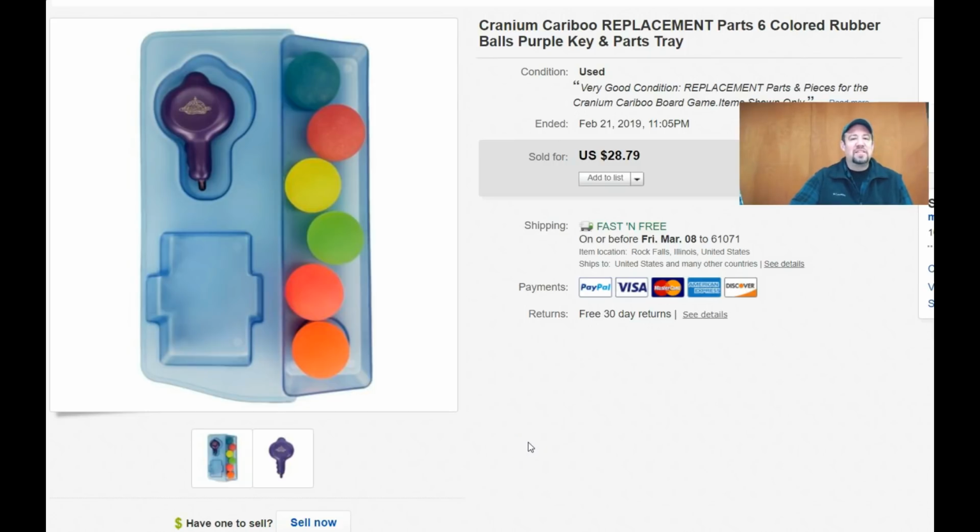You ship first class. I got $28.79 for these, and I paid 50 cents for the game. So really, really nice little sale there. I do have another auction up for some other parts in that game as well, but it's a great game to part out.